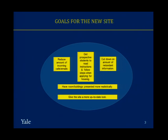So before we designed the site, we came up with 5 overarching goals for the new site, and I'm just going to read them from the slide. So basically, we wanted to reduce the amount of incoming calls and emails that the grad housing office gets. We wanted prospective students to read instructions and follow steps when applying for housing. We wanted to cut down the amount of redundant information that was on the old site. And we wanted to have the rooms and buildings presented more realistically. Lastly, we wanted to give the site a more up-to-date look.